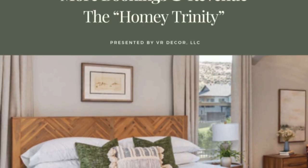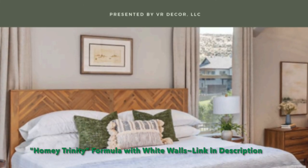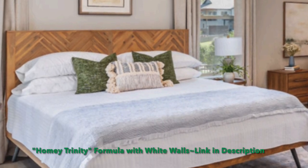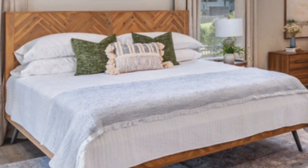All right, let's bring it home. If you take away one thing from this episode, let it be this. White walls are not a fallback. They are part of a revenue-making formula, a formula for better photos, more bookings, more design flexibility, elevated perception, and for sure, higher revenue. This is not about following trends. It's about building a brand-worthy, scroll-stopping, investment-worthy short-term rental.